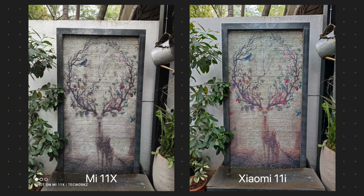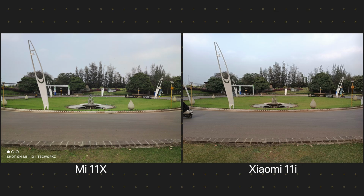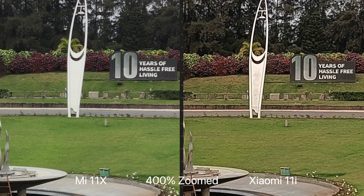Let us start with the daytime shots. These images in bright daylight look just as good from both the phones. These are 12 megapixel pixel-binned images from both of them. There seem to be enough details in these shots so far, but as we start zooming in, we observe something interesting. Xiaomi 11i tries to add a lot of artificial sharpening, which often makes its images look too processed.